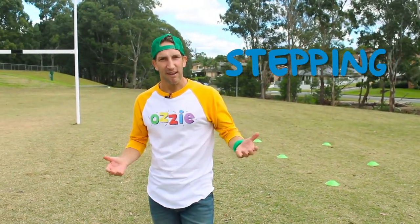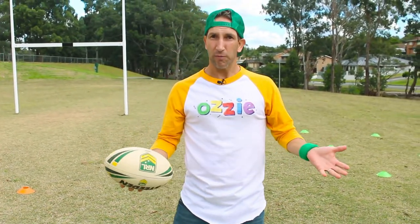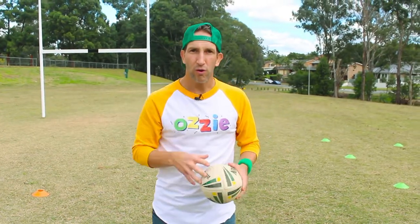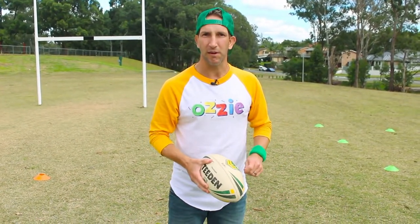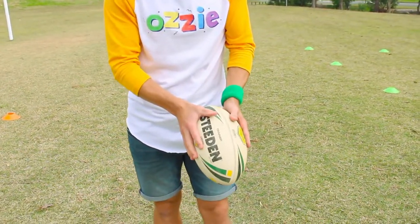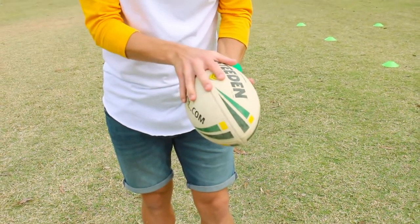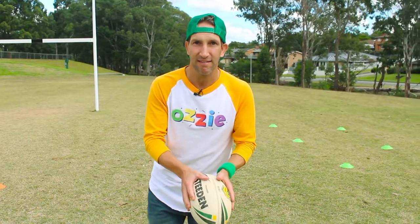All right, so if we can just get a footy, I'm going to show you guys different types of passes. So there's two main types of passes, and the first one you'll learn when you're just getting into rugby league is a 6 o'clock pass, and that's when you hold your hands on either side of the footy like that. A good little guide is to put your middle finger on the seams. That way you know you've got your hands even.